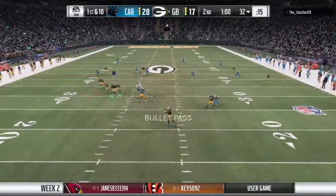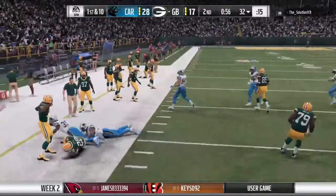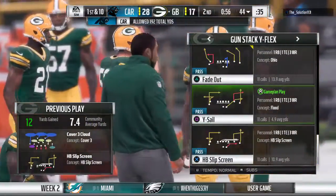Throwing on first down. Hart. Now they go screen. It's complete. And he goes out of bounds just shy of the 45. Give him 12 yards on that one. It earns him a fresh set of downs.